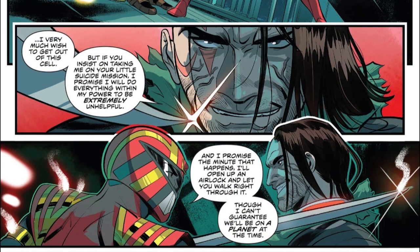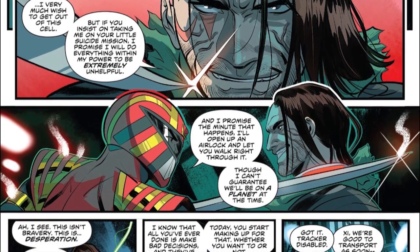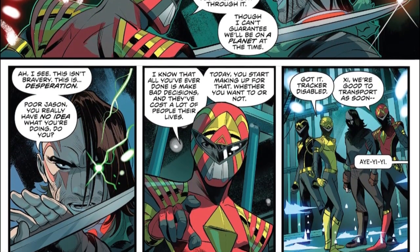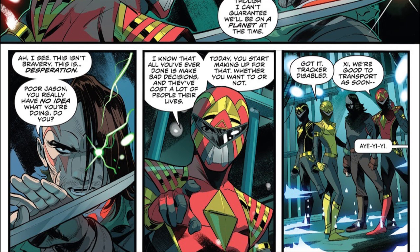Drakkon does want out of the cell, but says if they're not running, he's not going to be very cooperative. Jason promises if he tries that, he'll push him out the nearest airlock, planet or no planet. Drakkon realizes that Jason is desperate and doesn't really know what he's doing. Jason says Drakkon will now get a chance to make up for all the harm that he's done. I just remembered that Grace talked to Drakkon about redemption fairly recently.